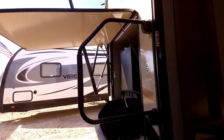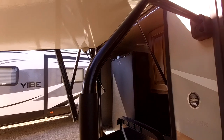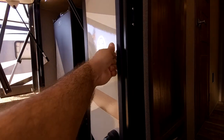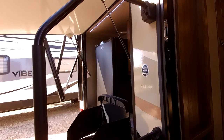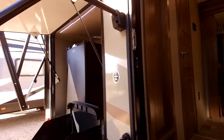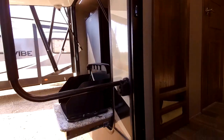Also, the Laredos, they really take their extra large door handles seriously. Some door handles are just a plastic little piece that's right here, but with this one it's huge. It has 3 positions. You can fold it back, fold it forward during travel, and then have it right here whenever you want to get in and out.